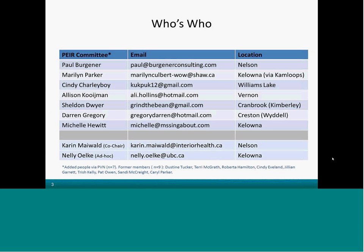Former patient partners are listed below, but what you can see is that this committee is formed from different people from the Interior region. They were all recruited through the Patient Voice Network. However, the committee is open to membership of people who prefer not to be part of the Patient Voice Network. Myself, I'm the co-chair of this committee, and our team is strengthened by Nellie Olke, who is the academic co-lead of the BC Support Unit Interior Centre. Next slide.